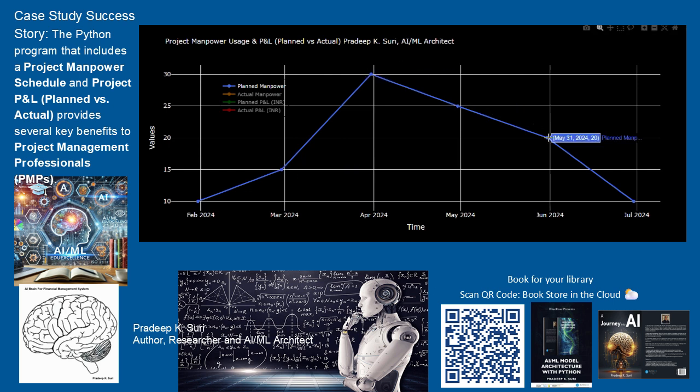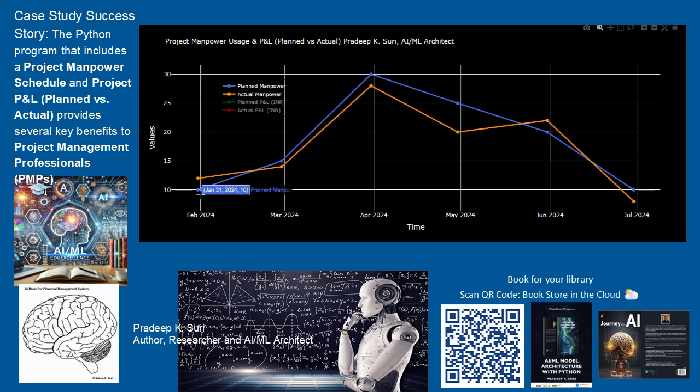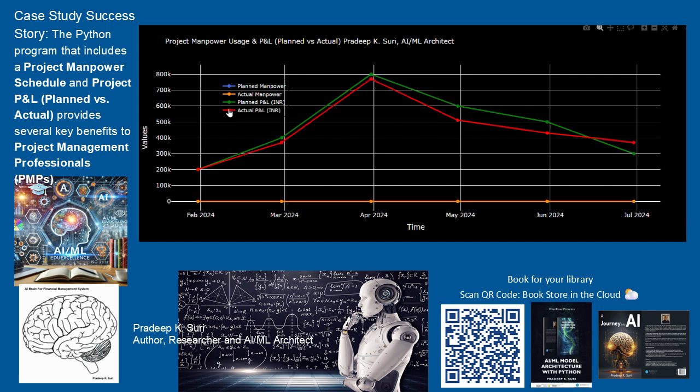Anomalies in project phases: the graph can reveal significant anomalies in specific project phases, for example a large variance in manpower usage or cost overruns. Recognizing these discrepancies early enables PMPs to take proactive measures to get the project back on track. 4. Improved decision-making. Informed adjustments.